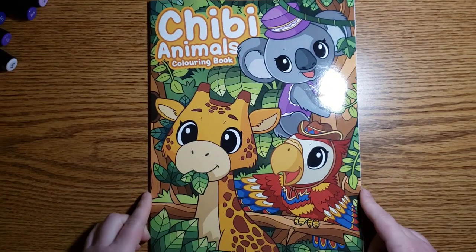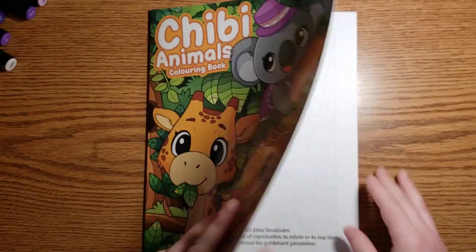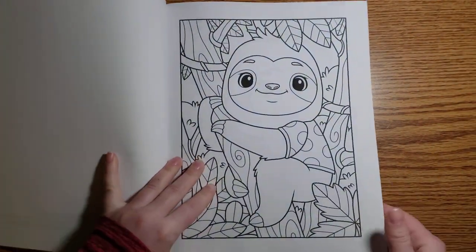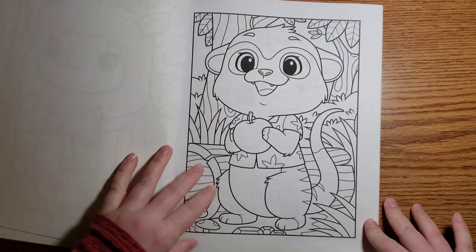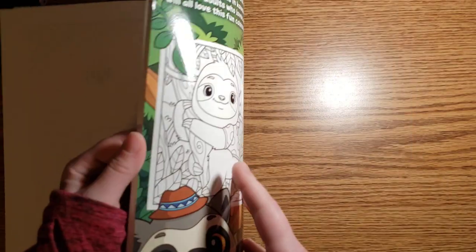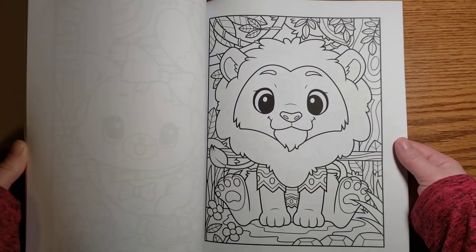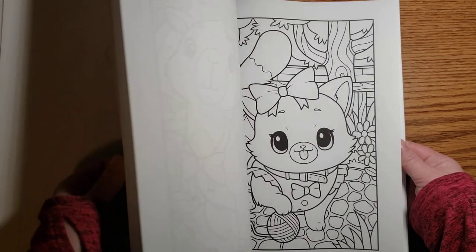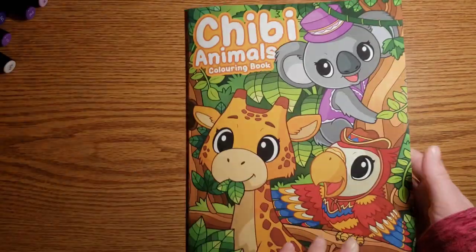And then she also got me this cute little book. This is Chibi Animals by Alice Brockmeyer. I can't remember where I saw this book. I saw it on someone's channel, and it was just so adorable. Maybe it was Misty's channel, I'm not sure. But it's just the cutest little chibi animals. Yeah, it just says Alice Brockmeyer. I guess that's who it is. Super cute. So thank you, Misty, for my coloring books. Very excited.